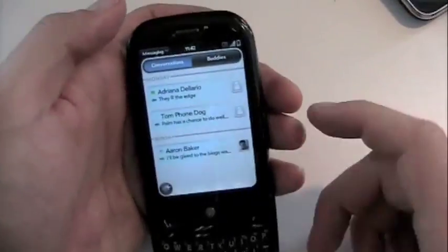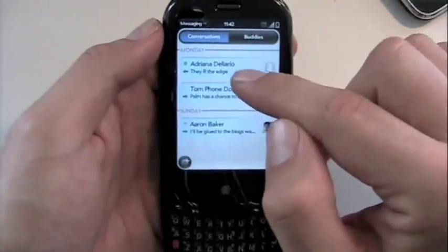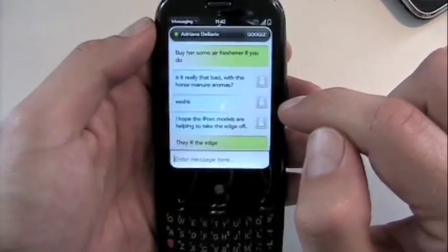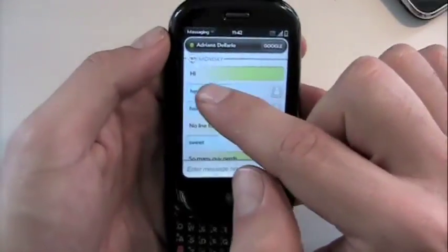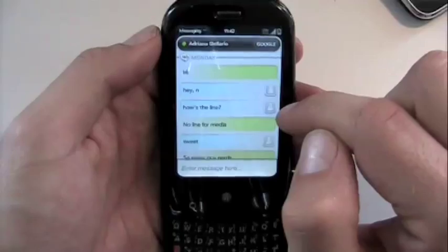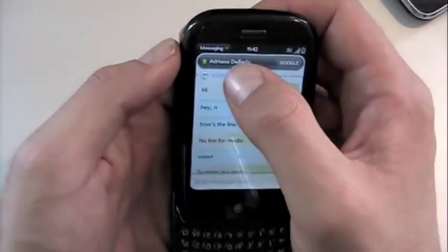Okay, so on the Pre now, you can see my conversations are saved. I'm talking to PhoneDog, Adriana, Tom, and Aaron from PhoneDog, and I can go into these conversations and review them later. You can see there's a Gtalk conversation. I can switch the mode that I'm talking. I'm not logged into any other chat services right now. I can talk this way. I can also send text messages if I'd rather.